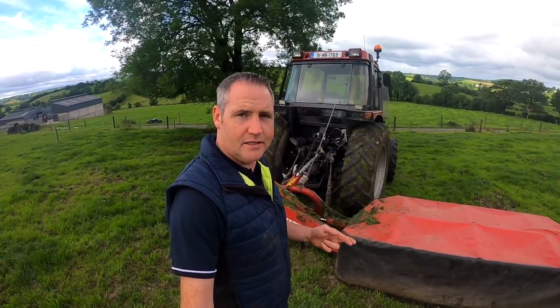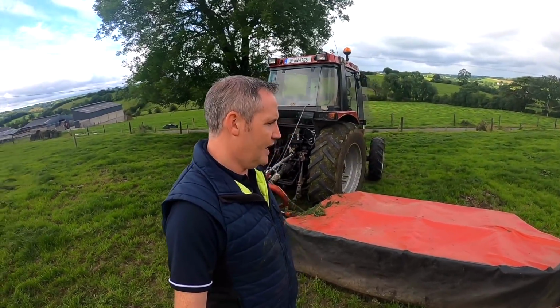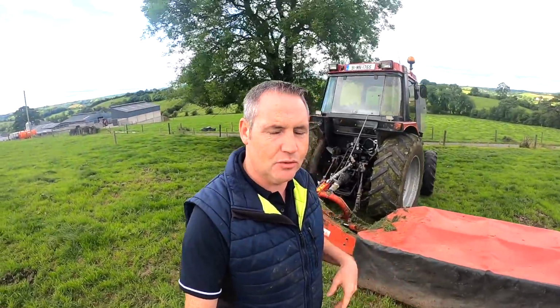Touch wood, I always say these things and then after the video is made, we'll be changing blades. But so far, we have swapped the blades around. They were double edged, so we swapped them around.